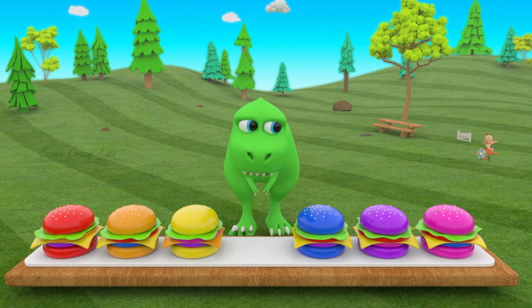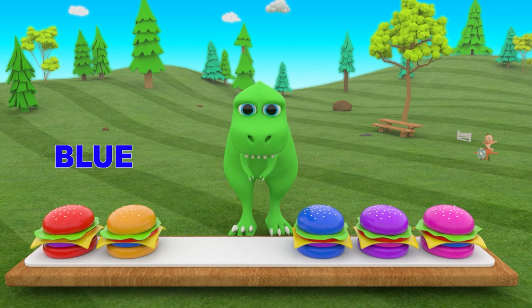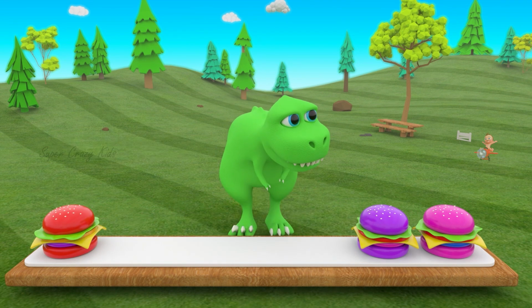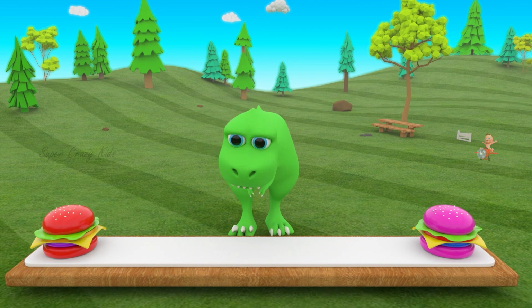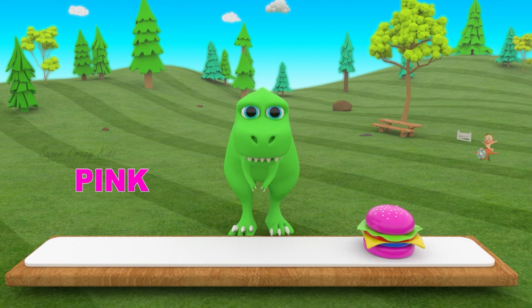Green color. Yellow color. Blue color. Orange color. Purple color. Red color. Pink color.